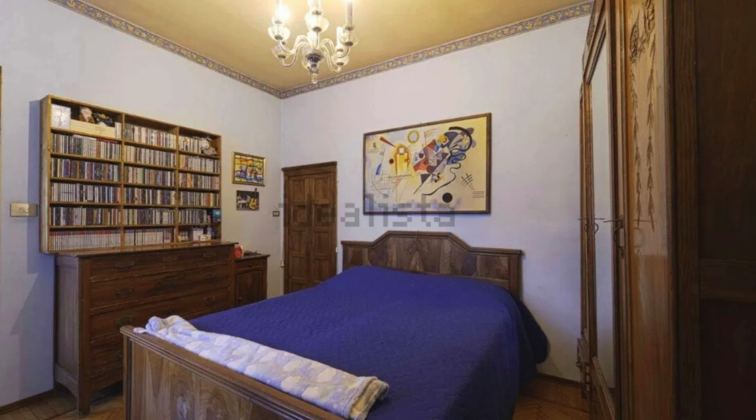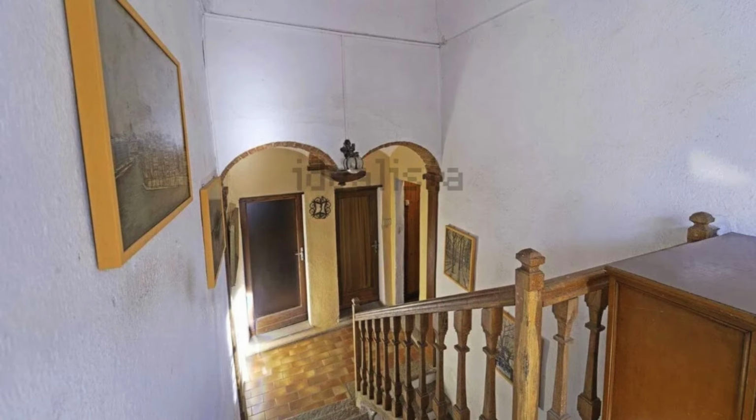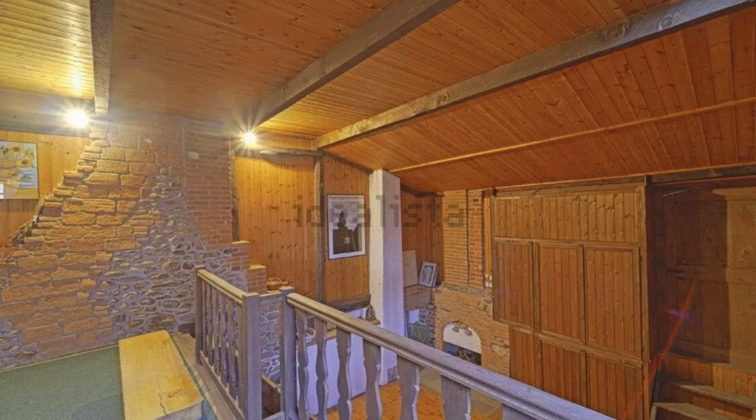With an incredible 700 square meters of living space, this home has 8 bedrooms according to the floor plan, which has been included in this video. There are also 5 bathrooms, a fenced garden, 4 garages, and a charming courtyard. According to the Realtor, it's in good condition, partially renovated, and overall very well maintained.